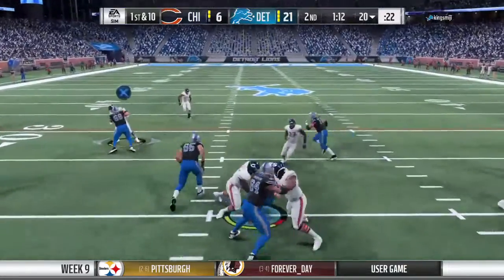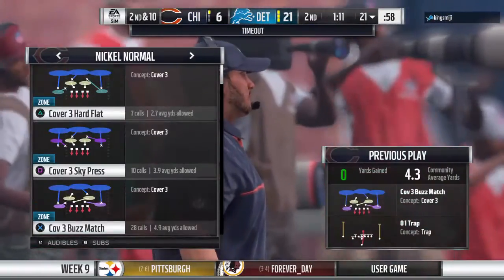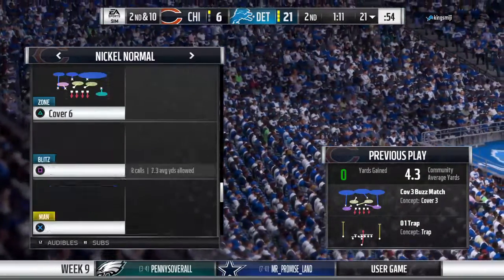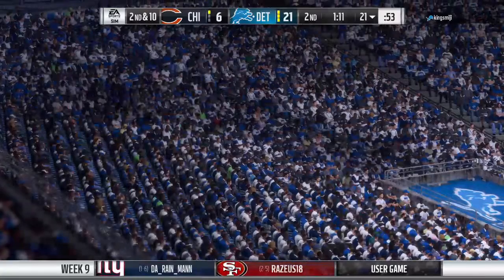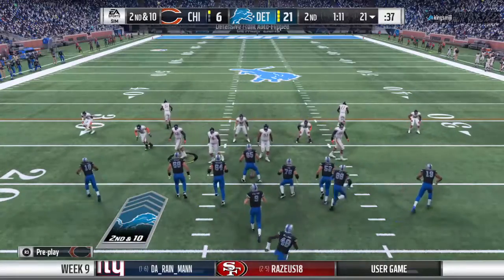And they begin the drive with Abdullah. And running room scarce here. He's going to be stopped in his tracks at the line of scrimmage. And now the Bears going to signal for another timeout. So that means they're down to one remaining here as we head toward halftime.